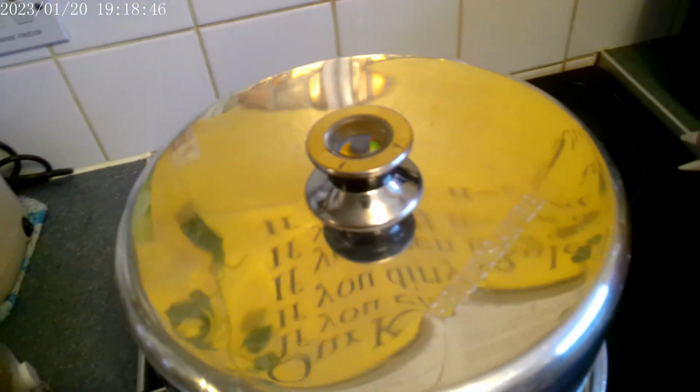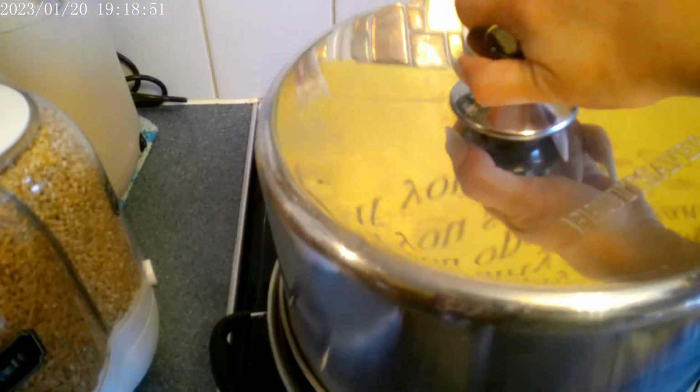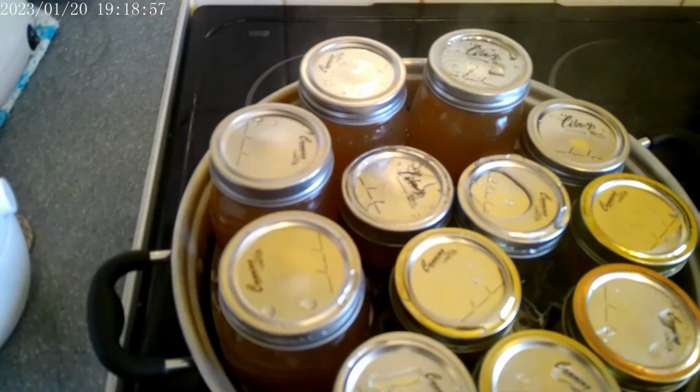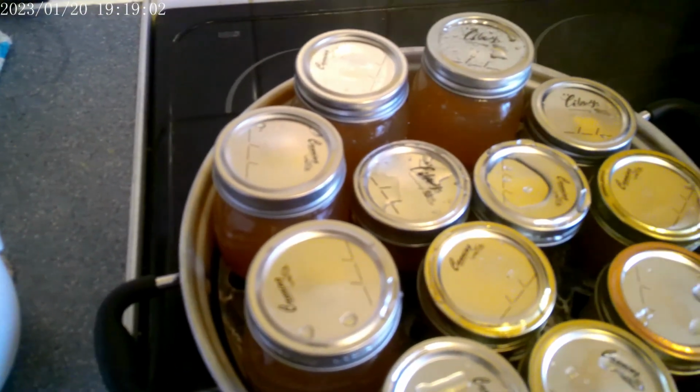I pulled the canner off the heat and they've been sitting there for about 5 to 10 minutes. Let me see. There they are. Let's get these put up.